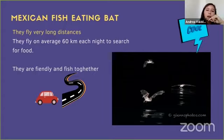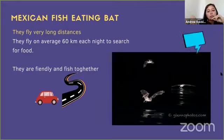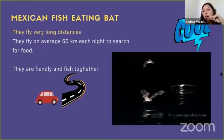Another characteristic that I like of these bats is that they are really social, we could say friendly, as they fish together. When they fish together, they normally go in groups, and they can tell each other that they found something. You know? Maybe, hey, here's one fish, here's food. So they are really social, really friendly, and that's a really cool superpower of these bats too.